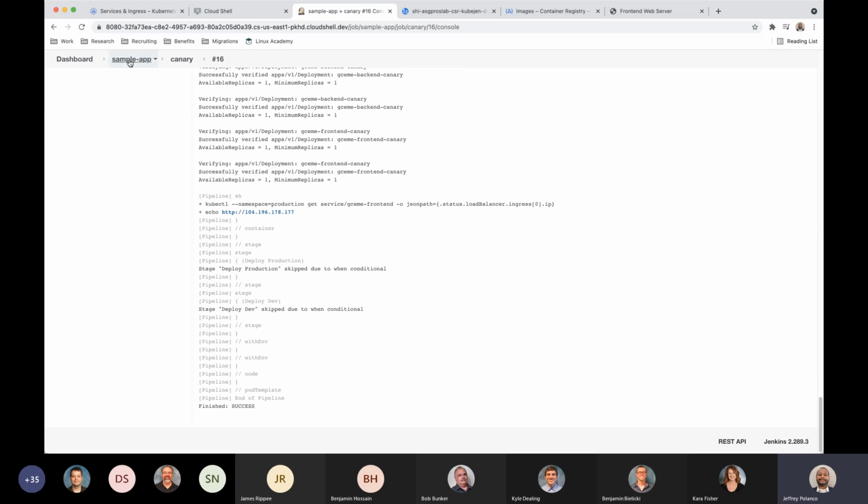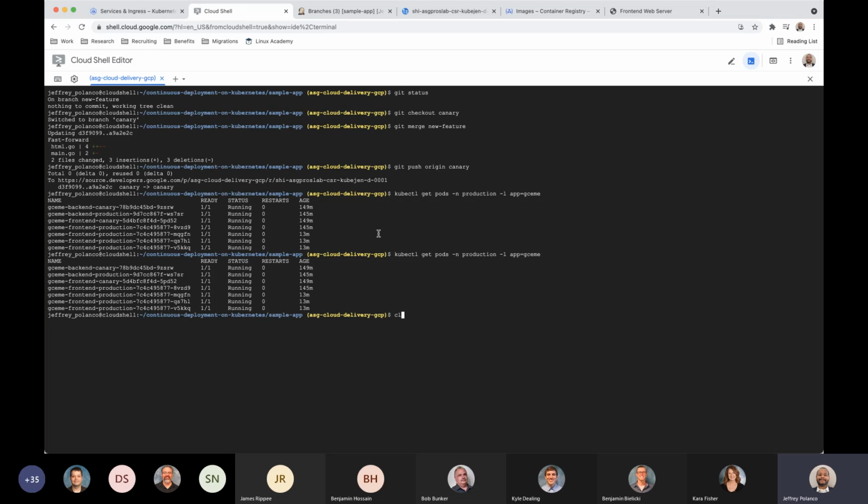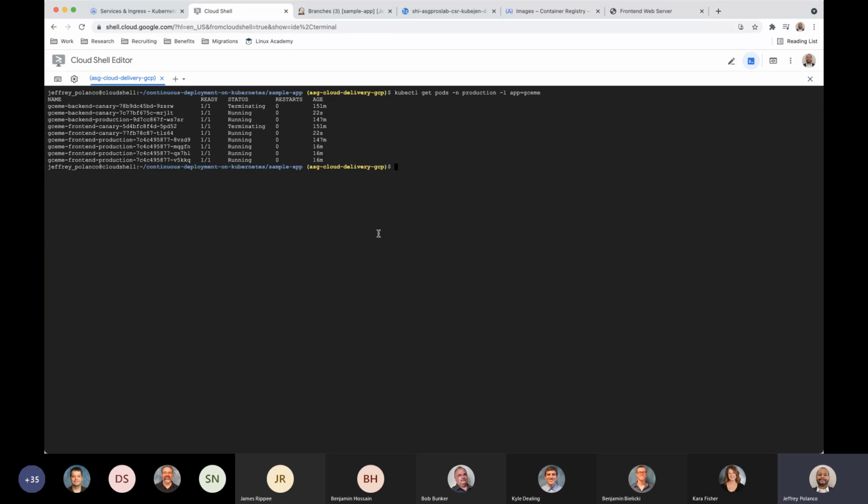Okay, success, completed. Let me go back to my dashboard for this app, and I can confirm that the canary release of the software was built successfully as of less than 90 seconds ago. Now, if I output the information about the pods for my production environment, as I expected, I'm seeing the oldest canary front ends and back ends being destroyed after the newest front ends and back ends were deployed. So we have pods that were created on the canary front end and back ends as of 22 seconds ago.